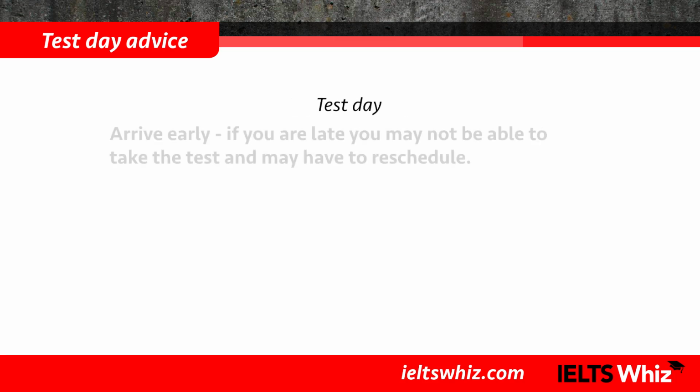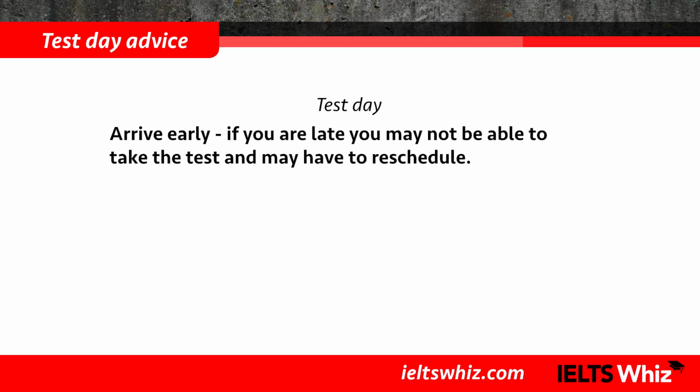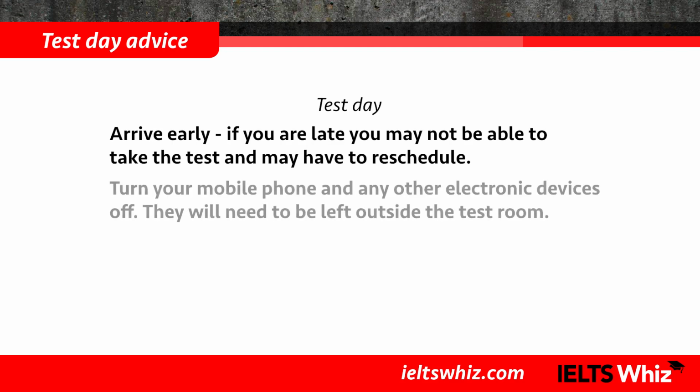On the day of your test, you should arrive early because if you are late, you may not be able to take the test and you may have to reschedule. Turn your mobile phone and any other electronic devices off, as these will need to be left outside the test room.